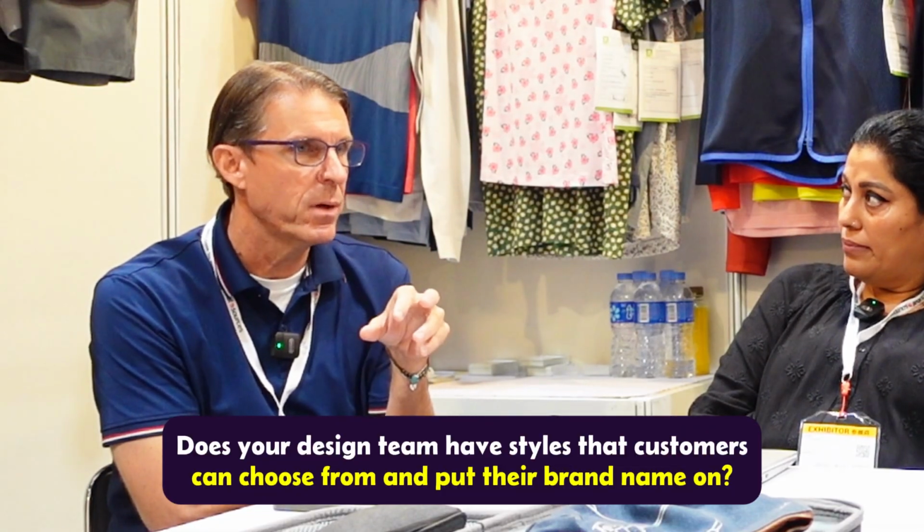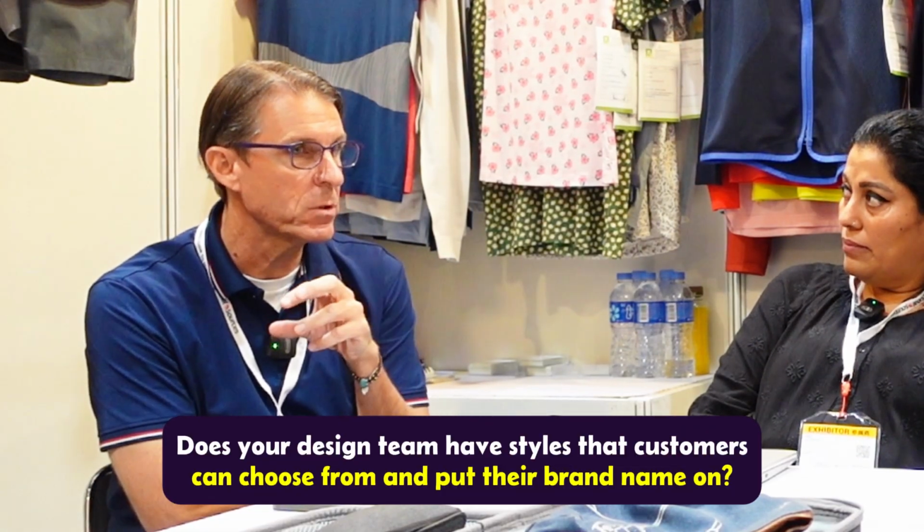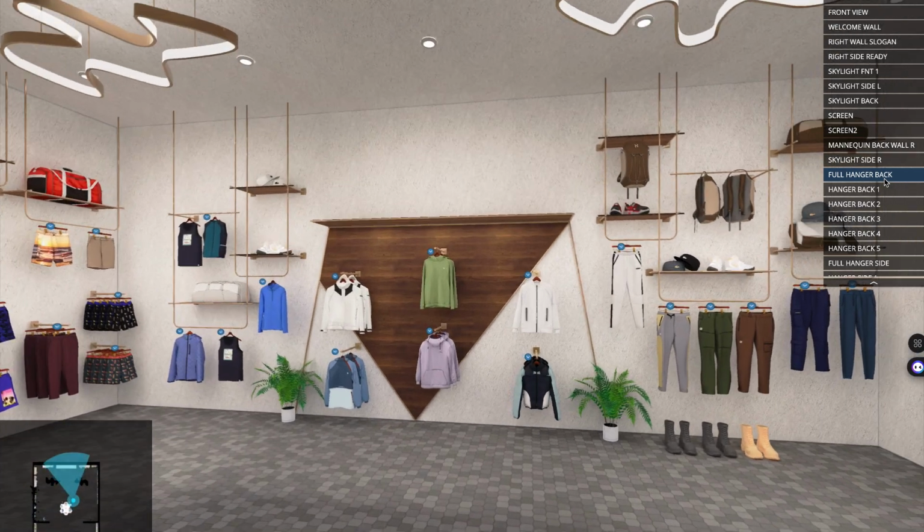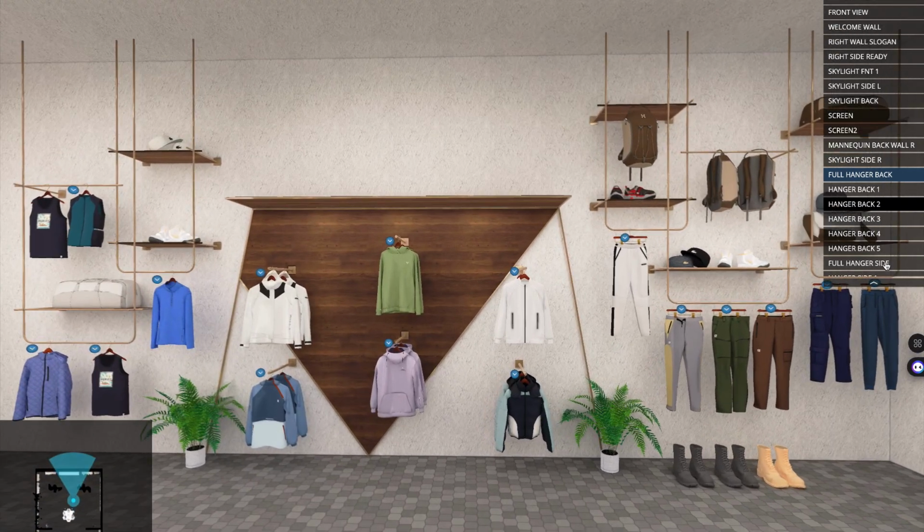You mentioned design and development. So does your design and development team have styles that the customers can choose from and put their brand name on? With our R&D, we also have a 2D and 3D facility, and we also have our virtual showroom where we can showcase our product and the buyers can choose. Number 2, based on the customer's direction or on market trends, our design team also works out collections which the buyers can choose from.